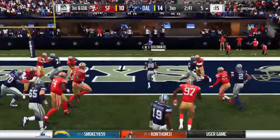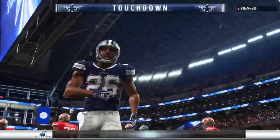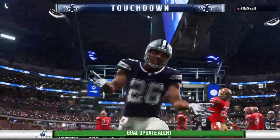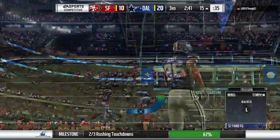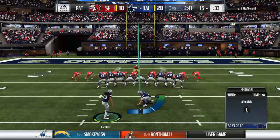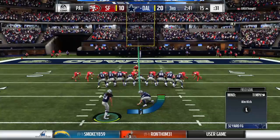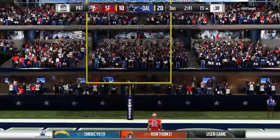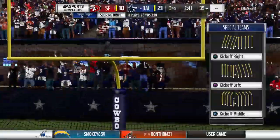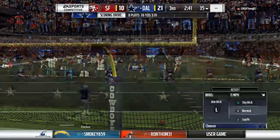Naeem Hines, his first carry. And he will take it in for a Cowboy score. Naeem Hines, a 5-yard touchdown run. And the Cowboys will add on to their lead. Extra point splits the uprights, and that makes it a 21-10 game.